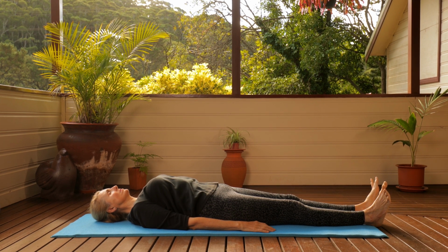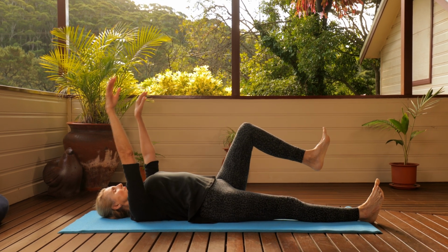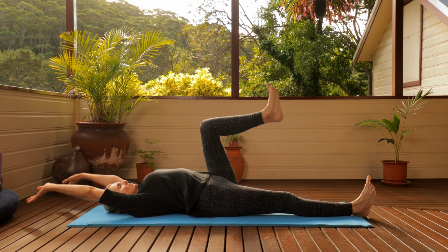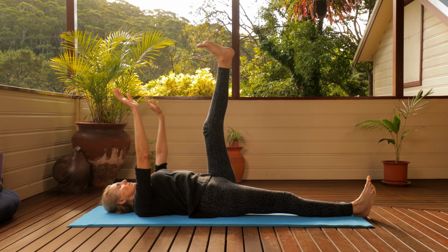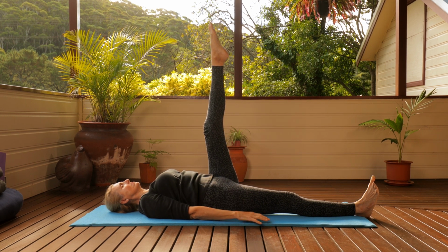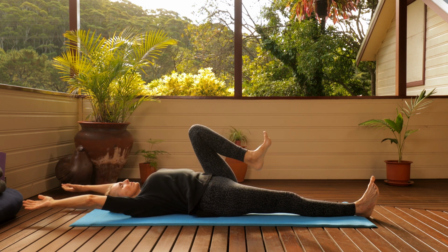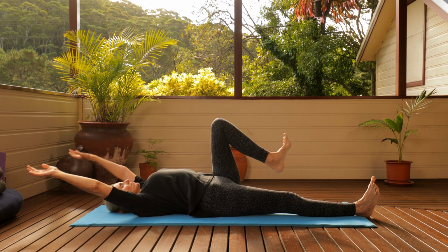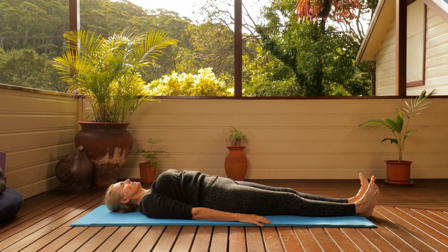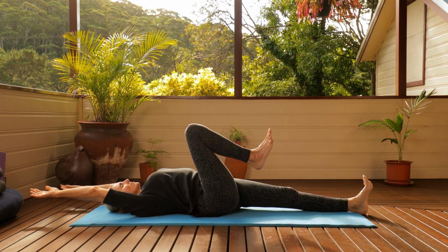On the next breath in, as you reach both arms overhead, bend the right knee towards the chest. And on the breath out, as you lower both arms down, straighten the right leg towards the vertical. Breathing in, as the arms come over, the knee bends to the chest. As you breathe out, as the arms come down, the leg comes down to the floor.